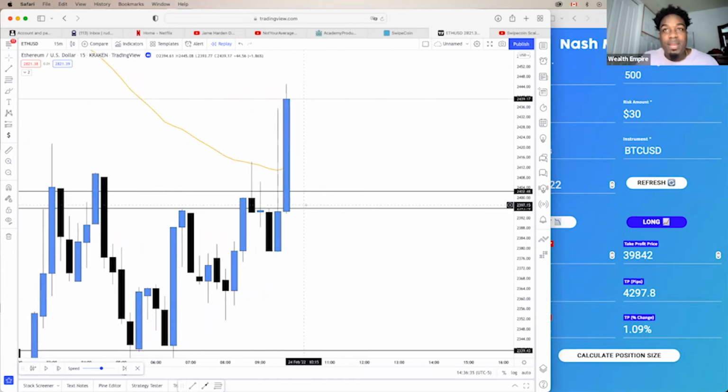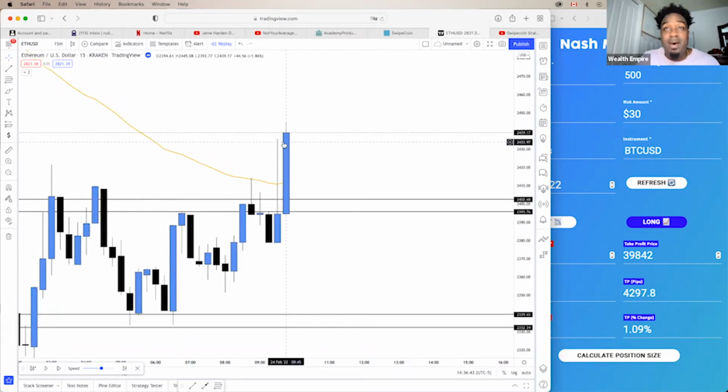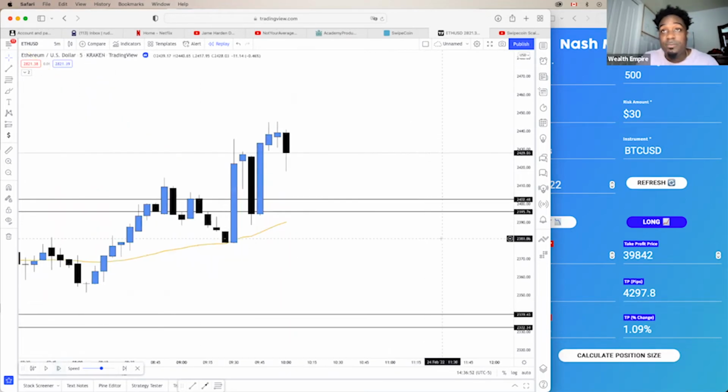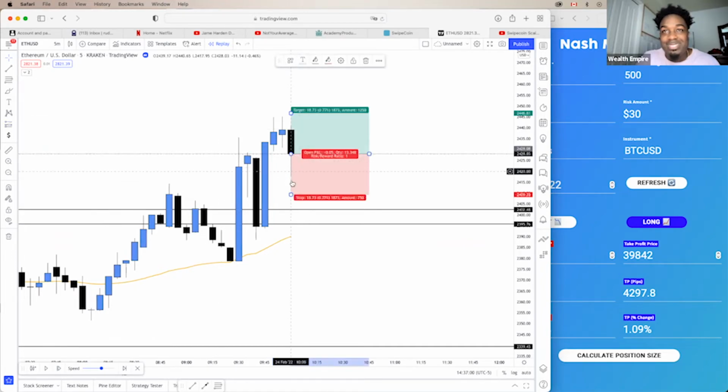Now, this candle closed above. Oh man, this is so nice. It closed above. Now we're going to have another candle, 5 minutes, that's going to open. Let me go 5 minutes just to show you how that candle looked like. That was the candle. So now, what am I going to do? Long. So my buy was here.